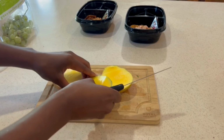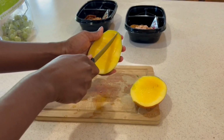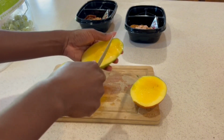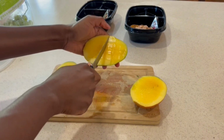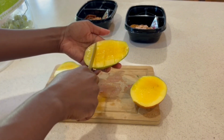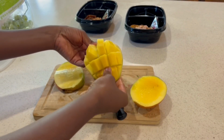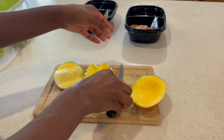Okay, so I totally cut this mango the Pinterest style, the way you do it. If I had enough space in the container, I would just leave it like this, but I found it best to just cut it this way and then take a spoon and scoop out the little cubes and just put it in there. It was super easy.